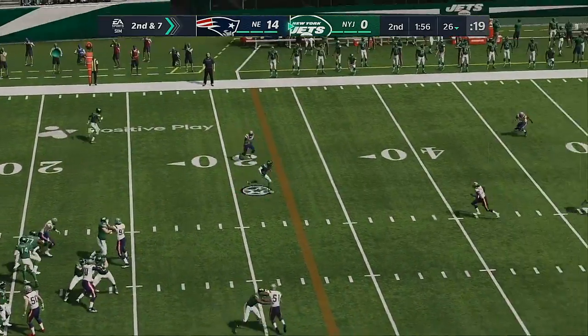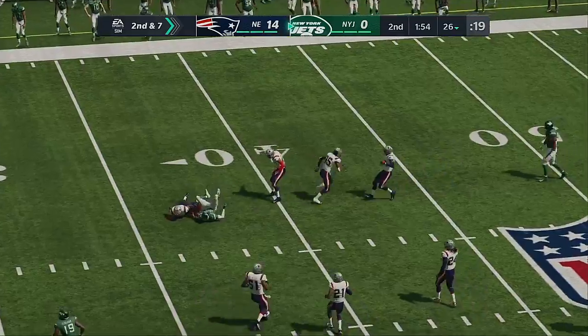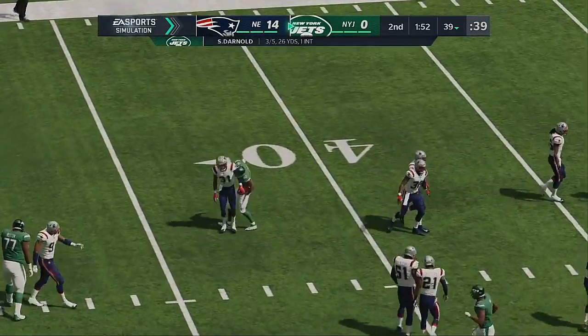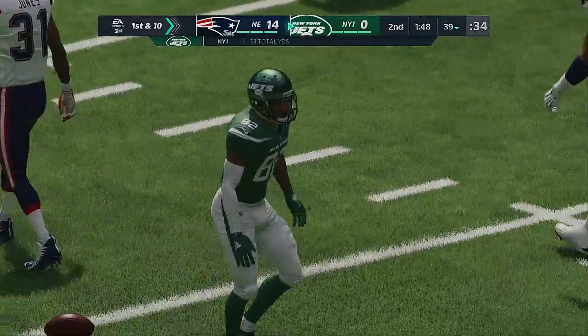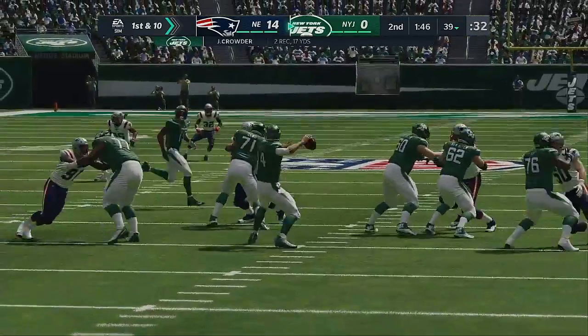Throwing again on second down. Darnold. Crowder's got it over the middle, and he gets this one just shy of the 40. They'll mark him down at the 39. A gain of 13. It's a first down.